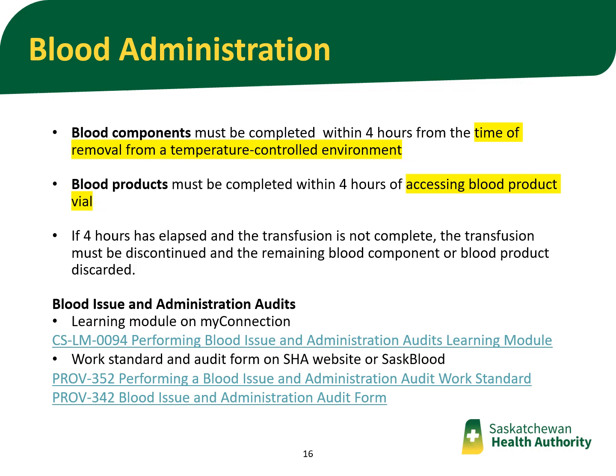Standards say that you have 60 minutes to spike a unit once it leaves cold storage, but then you have to remember that now you only have 3 hours to transfuse it. So be mindful, and it's always our suggestion not to go pick up the unit until you are actually ready to transfuse. Administration of blood products, however, such as albumin, must be completed within 4 hours of accessing the blood product vial, so from spiking the vial.